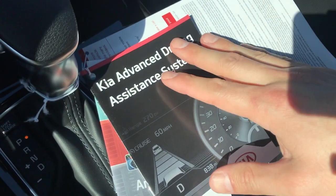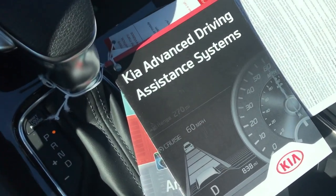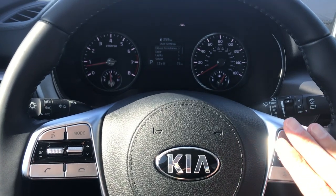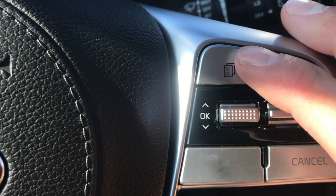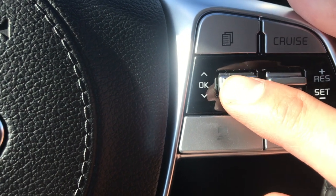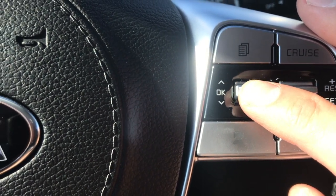Okay, so just getting into it, we are going to be going over the Kia Advanced Driving Assistance Systems, or ADAS for short. Looking at our driver display, on this dash on this Telluride, we're going to notice some buttons over here on the right side of the steering wheel. What's really important here are these pages. These pages are how we're going to access a menu, and the scroller function on this OK button allows us to cycle through the different menus, and you're going to push OK to go into the different menu options there.